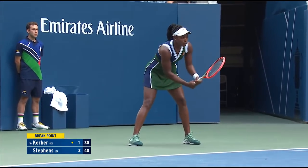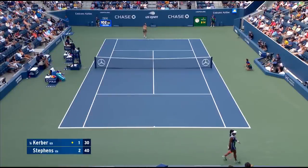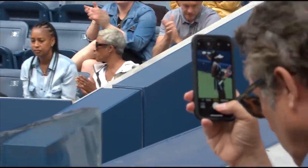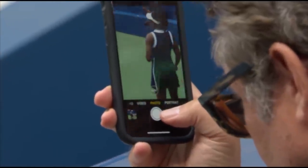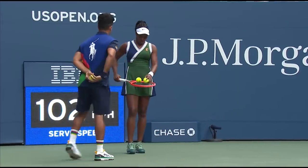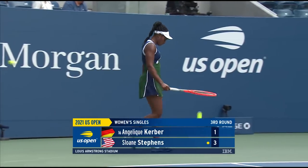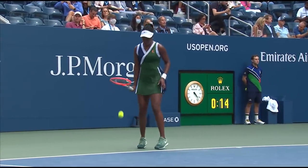Again with the first break point. Yeah, she's got it. Stevens in the end, three games to one. First set. Stevens makes the first move. Overhitting on that forehand, but you understand it, and that's because she feels that pressure that Stevens can run down so many of those shots, and that pressure just built.